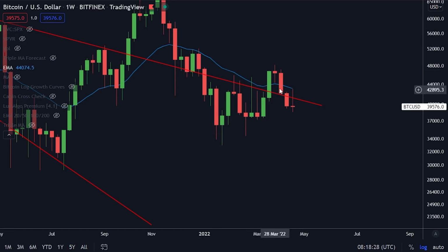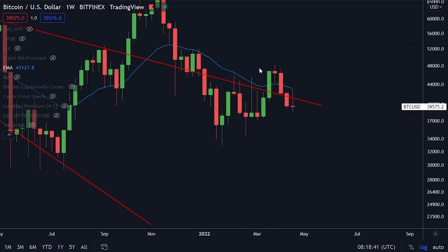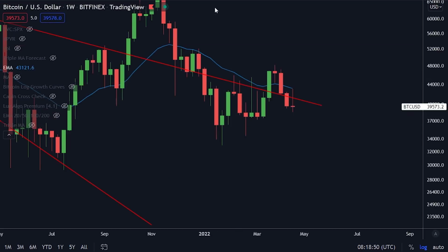We need to break above that level because this is strong resistance for Bitcoin, and this was also in the vicinity of the red line here on the 4-hourly time frame. In fact, the 21 EMA here on the weekly was exactly at the point in which we were rejected right here. So of course, these are the levels we need to pay attention to. I was cautious as we were breaking towards the blue line here, and I am still cautious because we're still below the red line here as well.